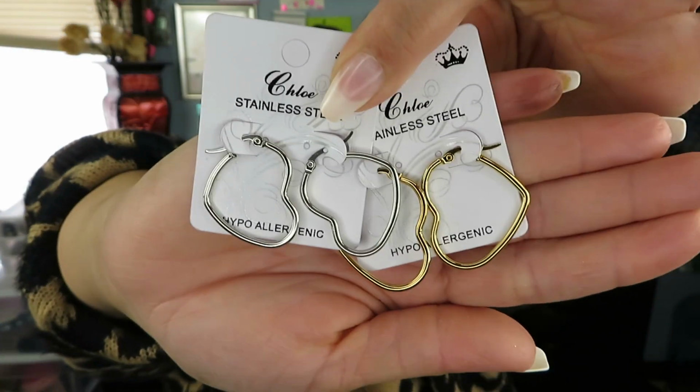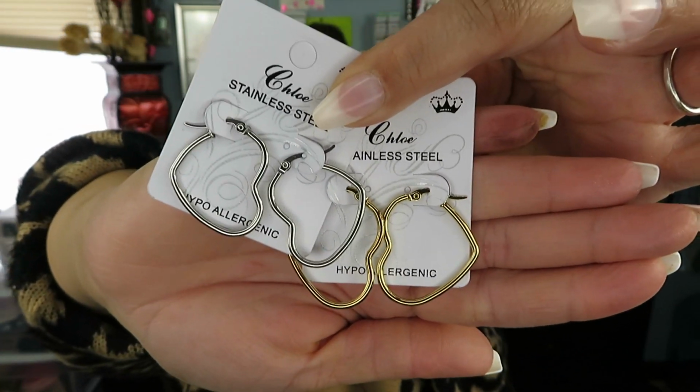All right, so then y'all know I love their heart earrings. The ones that I have on today are a thicker metal, where these are more thin. So I did pick up the gold and the silver, and they're just little heart hoop earrings.